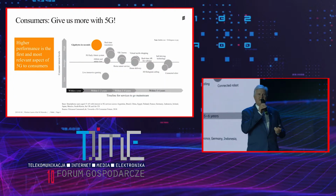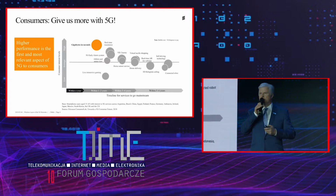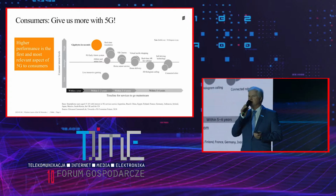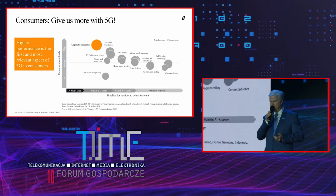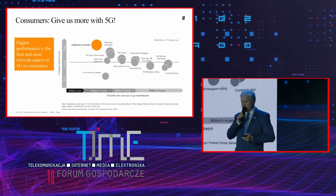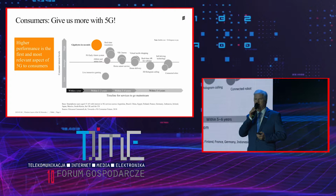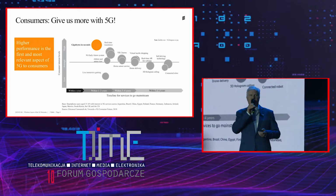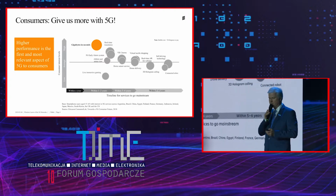So Ericsson has a consumer lab where we ask people from all over the world, in this case 22 countries, what do you want from 5G? Now, no surprise, top of the list there was gigabytes in seconds. You also see real-time translation, tactile shopping. These are some of the 5G use cases that people are looking for. And this consumer lab study will be out in April, and I'll be very pleased to share that with you.